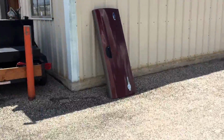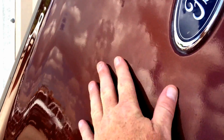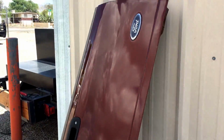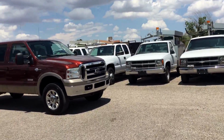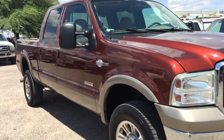It's right over here. It looks like somebody's painted it. Usually people take these off and tow with them, and then they lay them face down on the ground for some reason. It might even be hard to tell what condition it's in from this video, but it's definitely aftermarket paint, not that well done. If you want it, you can have it, or you can just keep this louvered tailgate on it. Okay.